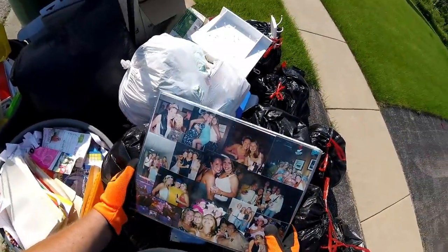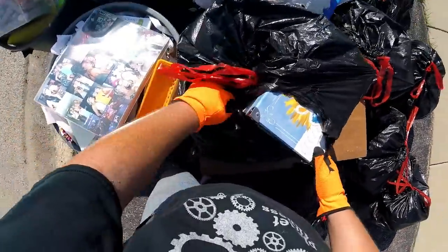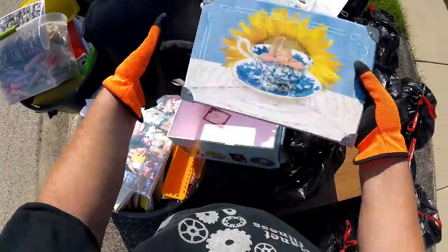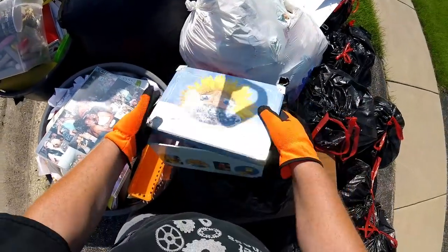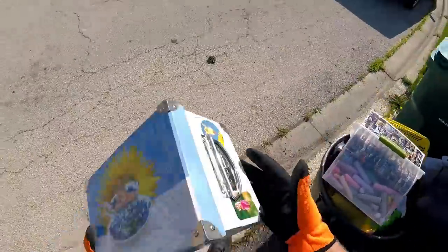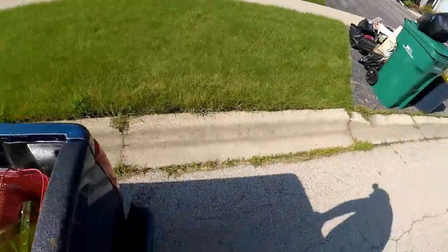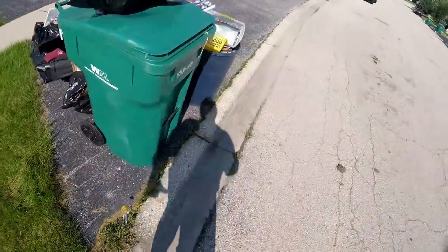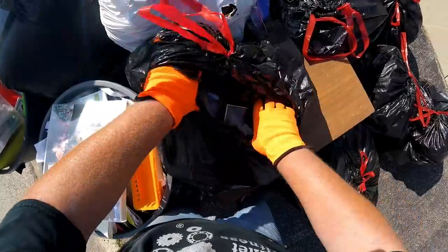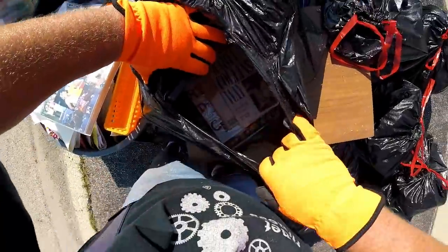What's that? Aww. That makes me sad seeing memories getting tossed. Another little memory box. I like it though. Yeah, Salvation Army. Or Goodwill. I know Goodwill is for profit. And Salvation Army and the Rescue Mission, those types aren't. But. Wow. That's a bunch of personal stuff in there. I'm not messing with that.